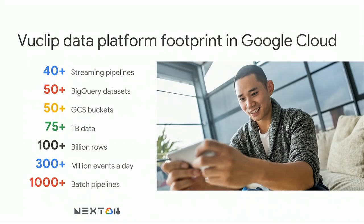So this is now the latest footprint that we have in Google Cloud. There are around 40 plus streaming pipelines, 50 plus BigQuery datasets, as many GCS buckets, talking about 75 plus terabytes of data. There are 100 billion rows of data in all, talking about 300 to 400 million events every day. And there are 1,000 plus pipelines that are getting spawned and destroyed after the work is done. So we don't really have to worry about any kind of infrastructure management.